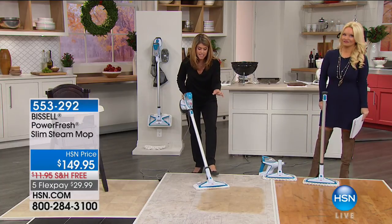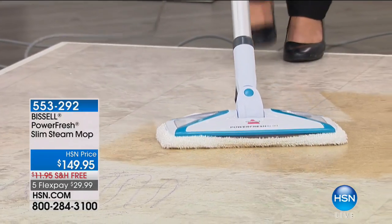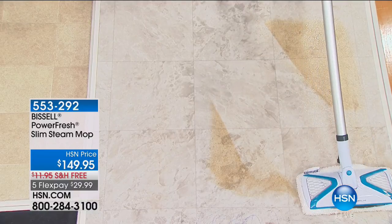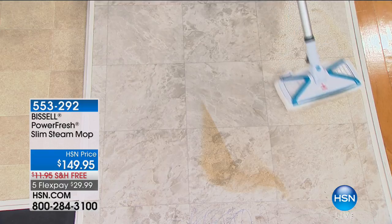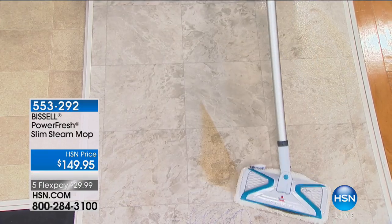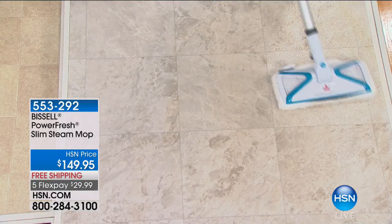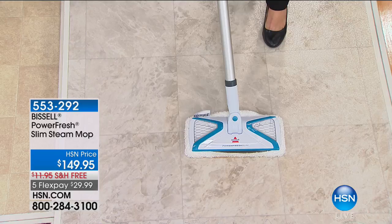You can keep using that same pad because the steam is actually penetrating down into the microfiber pad, and you're getting that refresh mop throughout whatever mess you're dealing with. So as I come back here, you're going to be able to scrub. You're going to be able to break stuff down without using any chemicals whatsoever. Look at the swivel. This is the largest mop pad that Bissell has ever made. It's 13 inches. So that terrible stain is done.